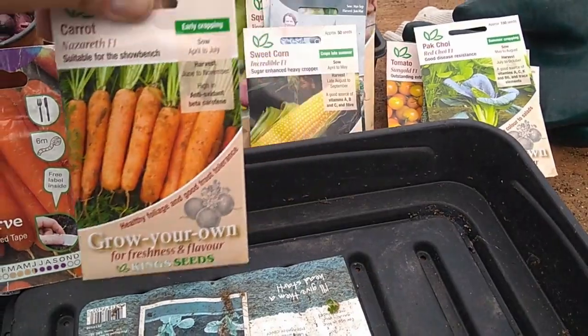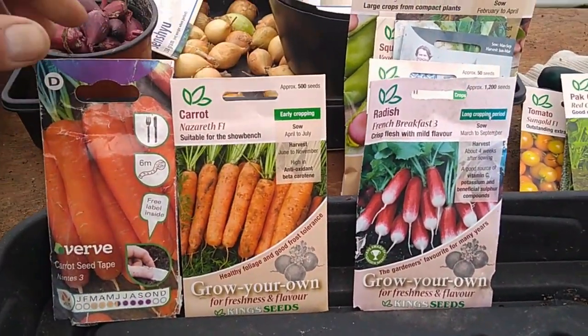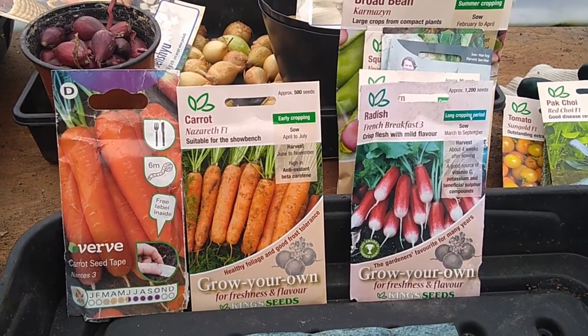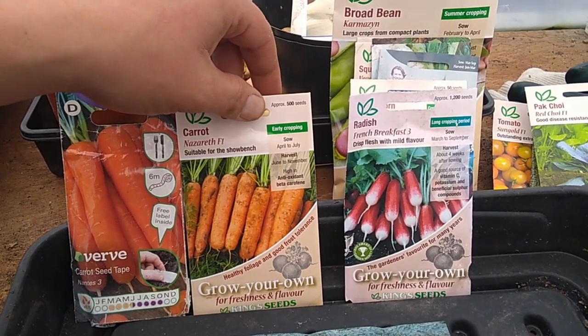Nazareth F1. Never grown them ones before, but we'll see how we get on with them, because they're supposed to be a good size and length and girth, those. And they're to be started off in April.